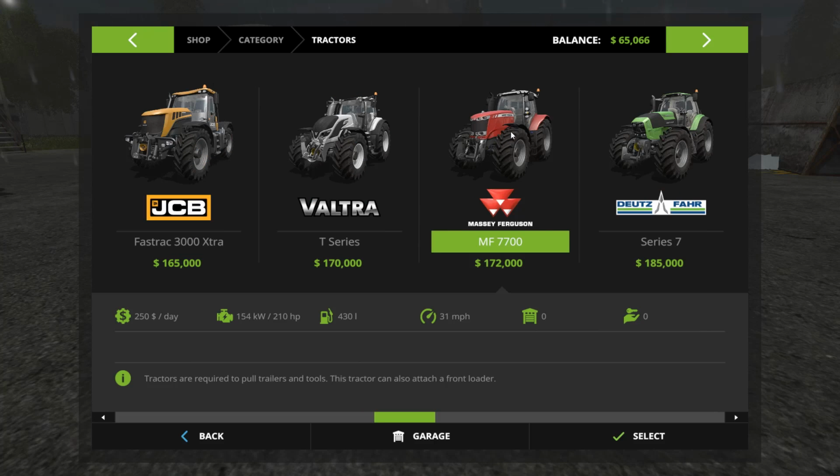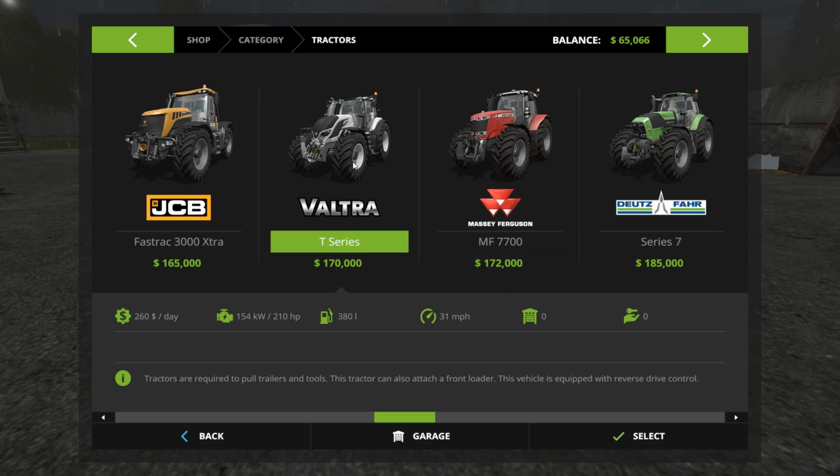What about Massey Ferguson? As long as, if it doesn't start at 200, an engine upgrade needs to get it at least that far. No, it's a 210 at stock. Well, it's going to be less because the JCB upgrade is going to be $10,000 to get it over. So the JCB would be 175. The Massey Ferguson would be 172. That Valtra T series is right in there also at 210, and that's $2,000 less.